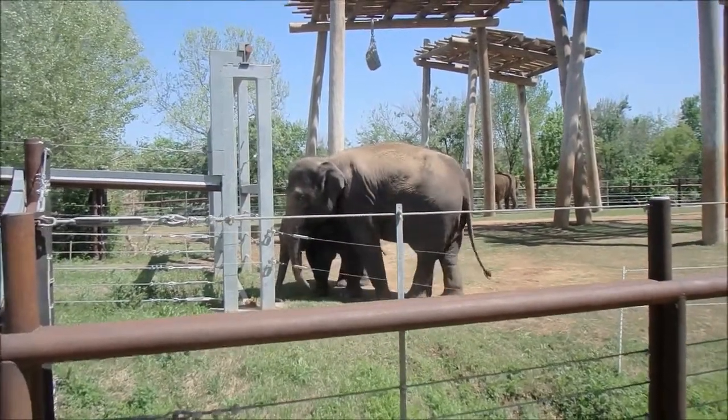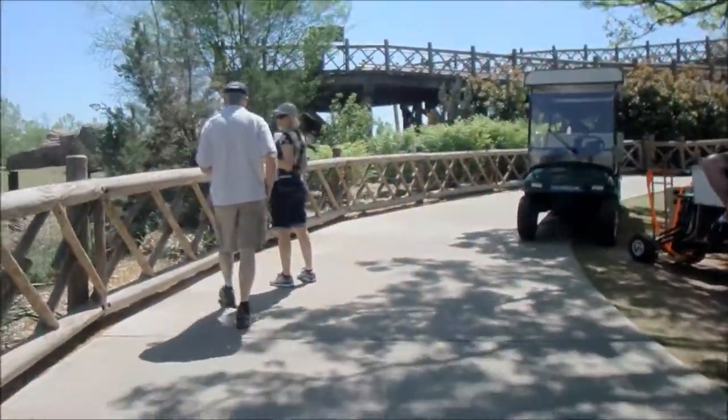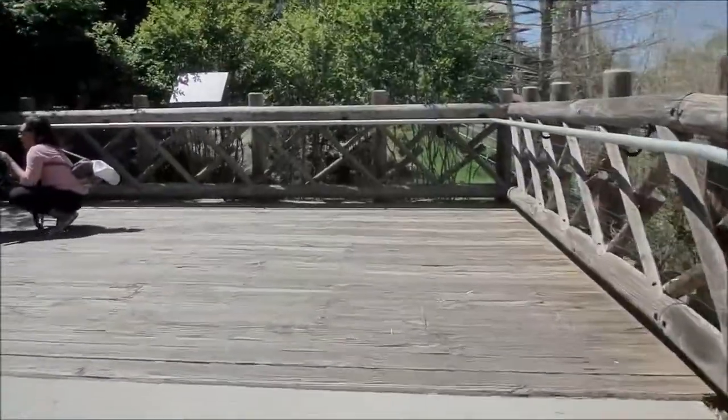It's like, okay, baby, get out of the way. Oh, that's the other one. Is this water sanitary? This whole elephant area is just massive.